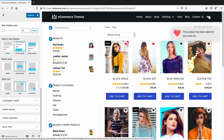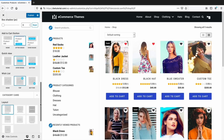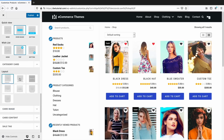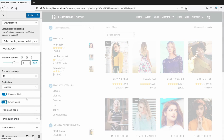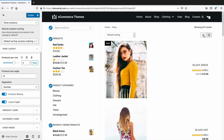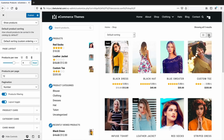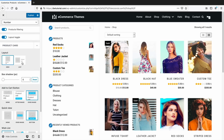Yet the pro version is where the Neve theme shines. In the pro version, you'll notice you'll unlock a lot of features on your shop page. First, you'll be able to set specific products per row. You can also set products per page. You also have the option to enable product filtering and toggle the layouts for your visitors. Next, you'll see the product card options. This allows you to display your prices in a grid or a list style.